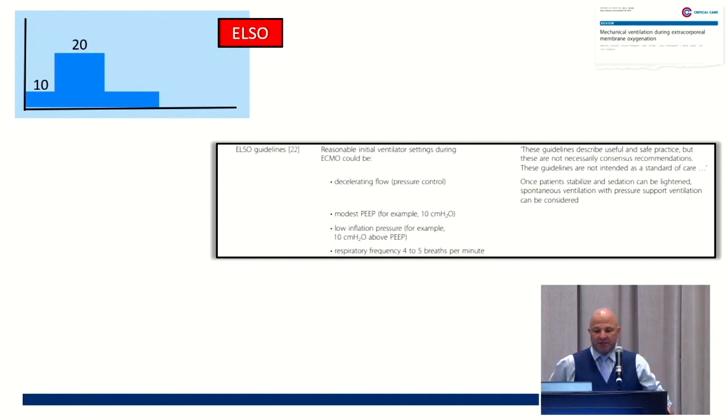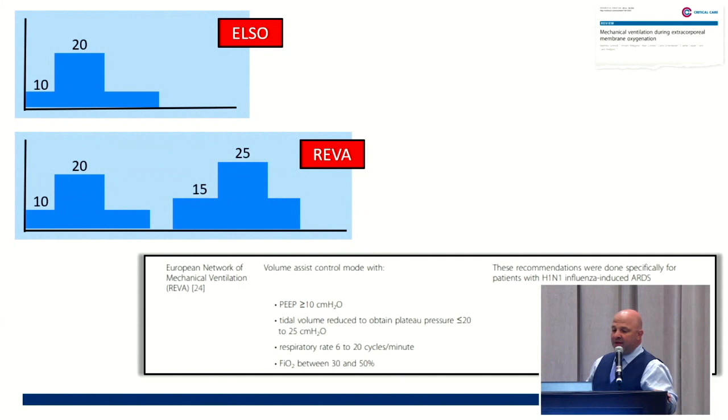This is ELSO, which is essentially a 10-10-10 strategy, right? And so you end up with 10 of PEEP and then 10 of inspiratory pressure, and you end up with a total pressure of 20 at that particular moment. This is the REVA guidelines, which you can see look remarkably similar. Everyone's kind of going into that box that I painted for you, right?